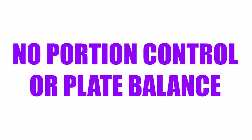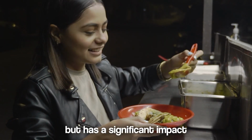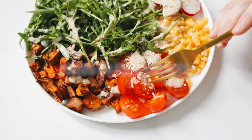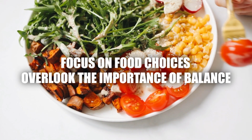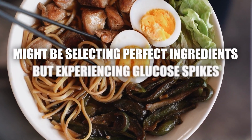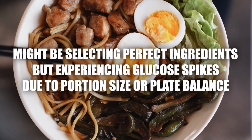Even if you're choosing all the right foods, the wrong proportions on your plate could be sabotaging your overnight blood sugar. This sixth mistake is one that's easy to overlook but has a significant impact on your glucose management. Many diabetics focus intensely on food choices but overlook the critical importance of portion sizes and the balance of foods on their plate. You might be selecting perfect diabetes-friendly ingredients while experiencing blood sugar spikes because of how much you're eating or how you're arranging your dinner plate.